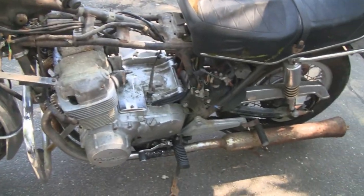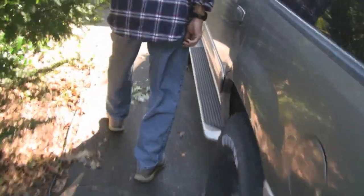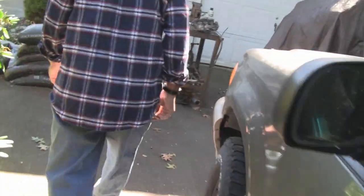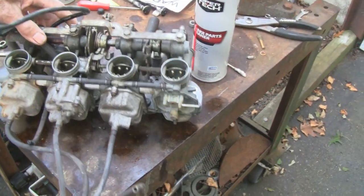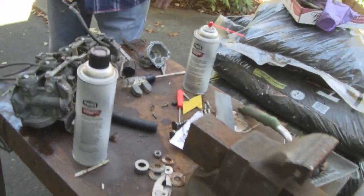Where are the carburetors at? Up over here. These guys took them apart. You took them all apart? Yep. Come on back here. Oh boy, what a mess. All but the last one, it's just getting ready to be put back together. You think you'll be able to get it started? You gonna try and start it? Yeah. All right. I'm game.